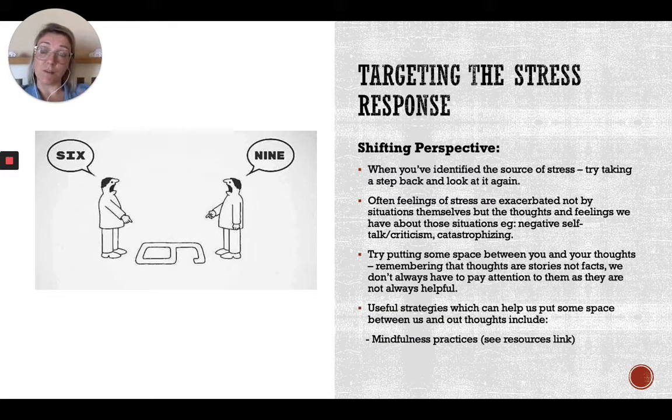We don't have to believe everything that our minds say, and we don't have to pay attention to everything that our minds say as well. So our thoughts, I try and think of them as stories, not as facts. And I suppose there's lots of strategies that we can use to help us to put space between our thoughts and ourselves. Some of them might be mindfulness based, and that may or may not be what some people enjoy or like to do.